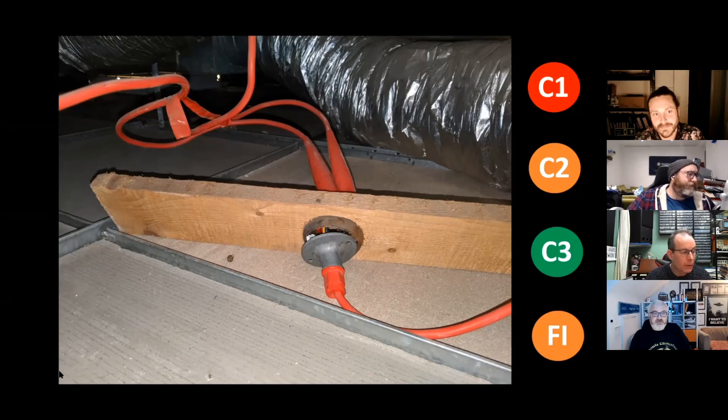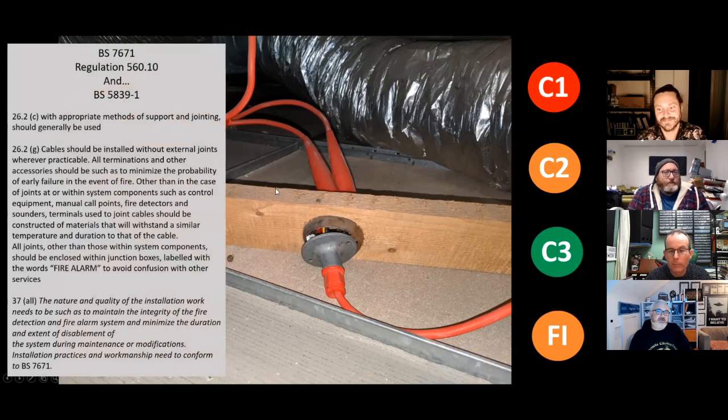Right, so let's not share those results anymore. Let's see what 5839 says. Again, 26.2: appropriate methods of support and jointing should generally be used. Hate the term general. There's more, though. There's 26.2G.